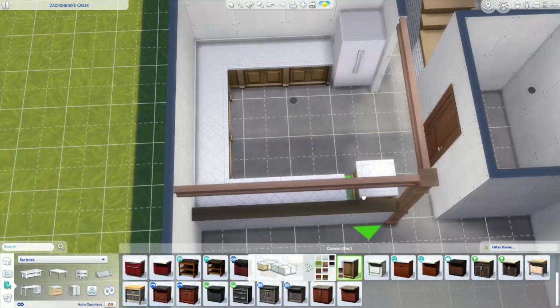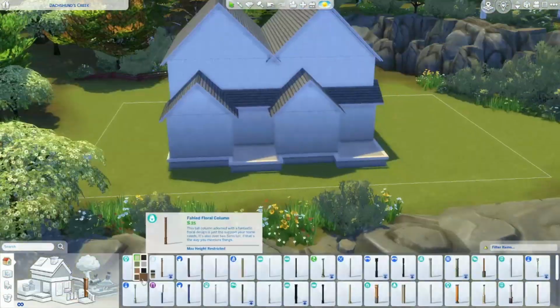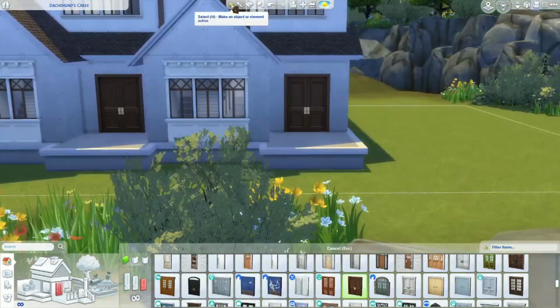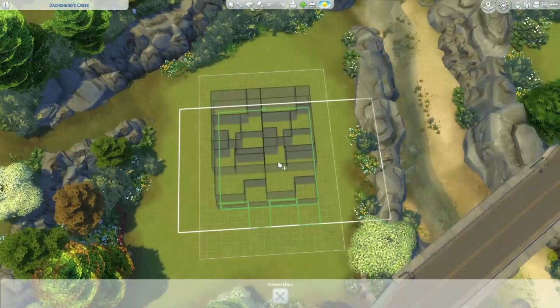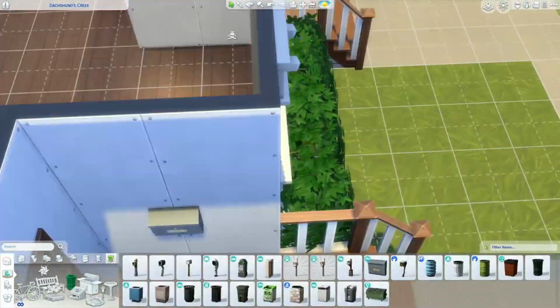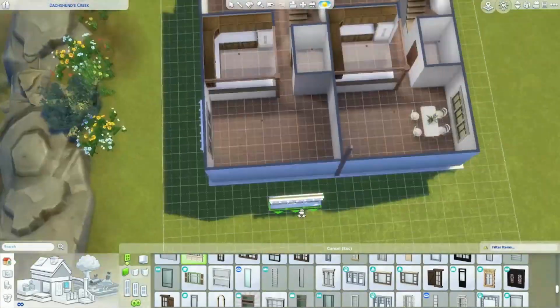I've wanted to do something like this for a very long time and I didn't know what I was gonna do for today's video, so I did it. The layout is the exact same. A lot of the furnishing and finishes are the exact same, but the furnishing might be different and the wall colors could be different as well.